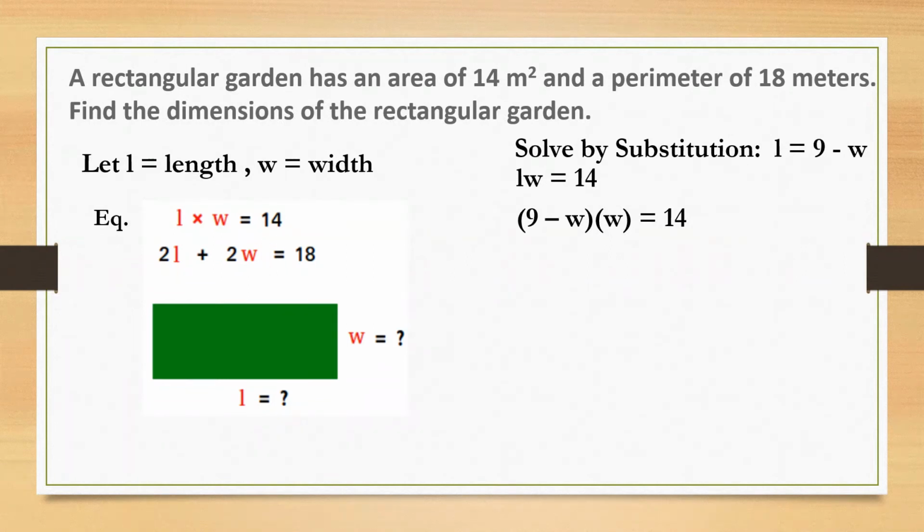Why? Because instead of L, we use 9 minus W, and after we simplify, the equation becomes 9W minus W squared equals 14. And to solve this equation, 9W minus W squared equals 14, we're going to use factoring, meaning we're going to change or transform the equation into standard form. So it becomes W squared minus 9W plus 14 equals 0.